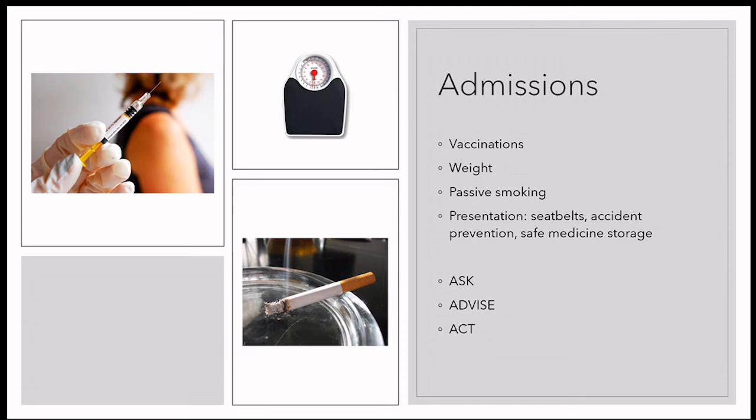So point them in the direction of resources, of services that could help them, such as smoking cessation services or weight management programs, a dietitian potentially, whatever's available. I think it's really important that that act part is in there. We really need to make sure that we don't just have the conversation and then do nothing about it, because that can actually do more harm than good.